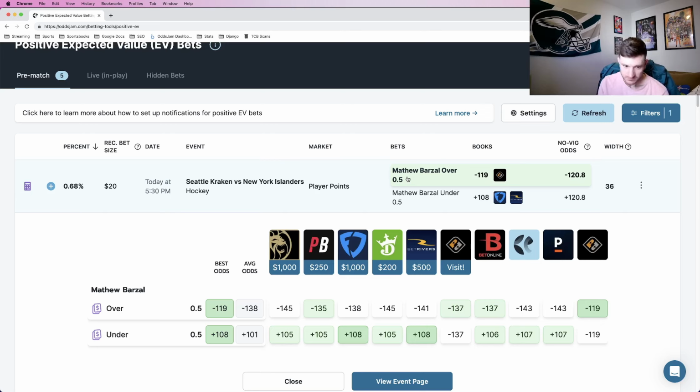So PrizePicks is essentially like a player prop parlay. I'm assuming everybody who's watching this is aware of how PrizePicks works, but the gist of it is every single number of legs, regardless of the plays themselves, has the same exact payout. So for a 2-leg entry on PrizePicks, you're always going to double your money if both of those plays hit. Doesn't matter what plays you add, always going to double your money.